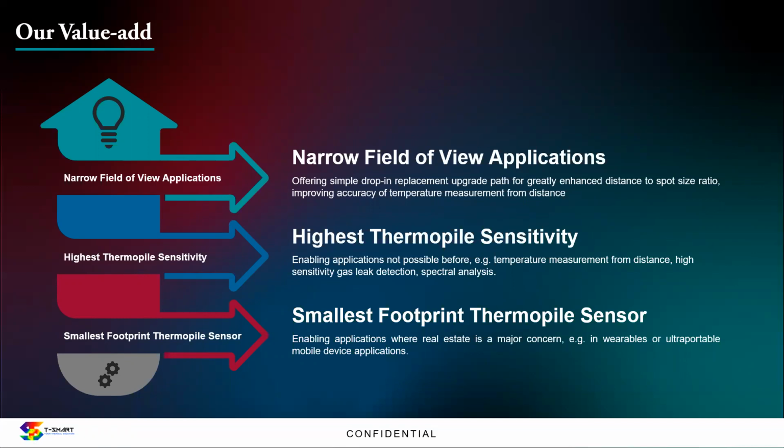Thermopile 2.0 has the highest thermopile sensitivity available in the market today, which means you can use it for applications that might not have been suitable for thermopiles before, for example, gas leak detection or even spectrum analysis. It allows for the smallest footprint in a thermopile sensor. Therefore, it's well suited for applications that require a very small footprint where real estate is a concern, things like wearables or ultra-portable applications.